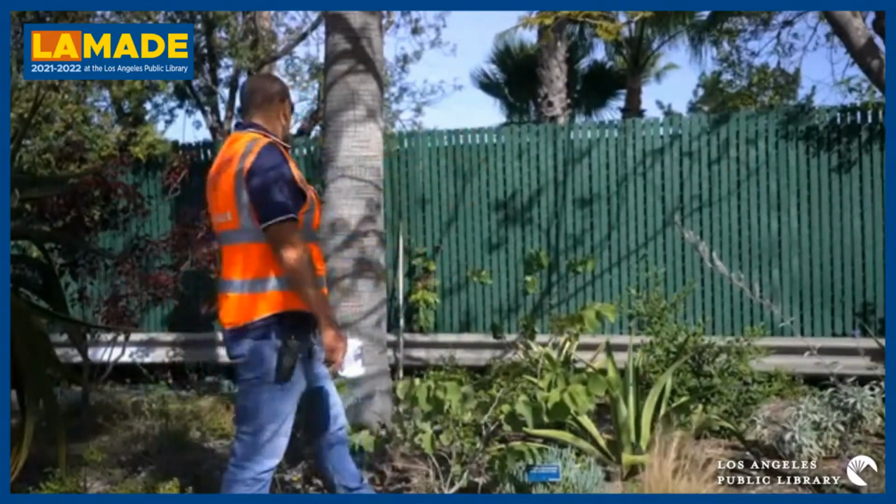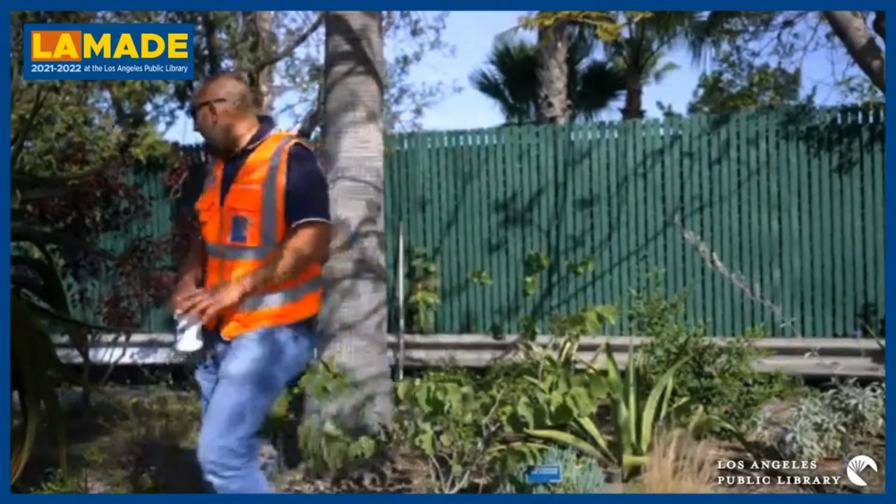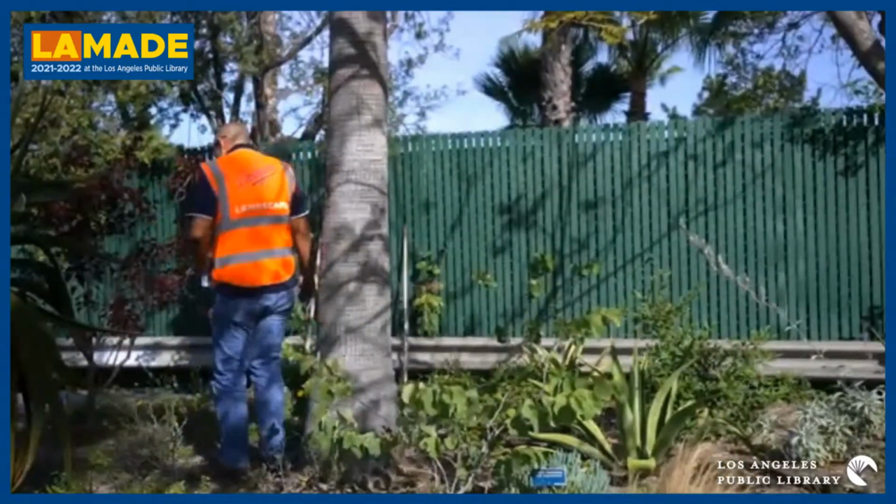In the back, we have more toyons and more grape, California grape. And then the California, or the Rhamnus. Fíjate que ese no murió.